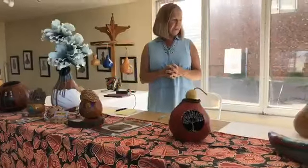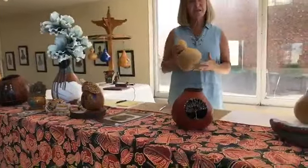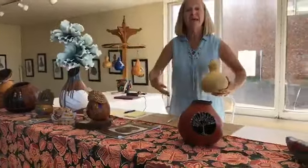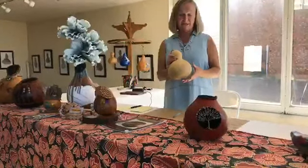The drying time on a gourd usually takes anywhere between 6 months to a year and a half for a gourd to fully clean itself out. When you can pick a gourd up, shake it and hear the seeds, and it's light as opposed to that really heavy watermelon type fruit, then it's ready to start crafting.